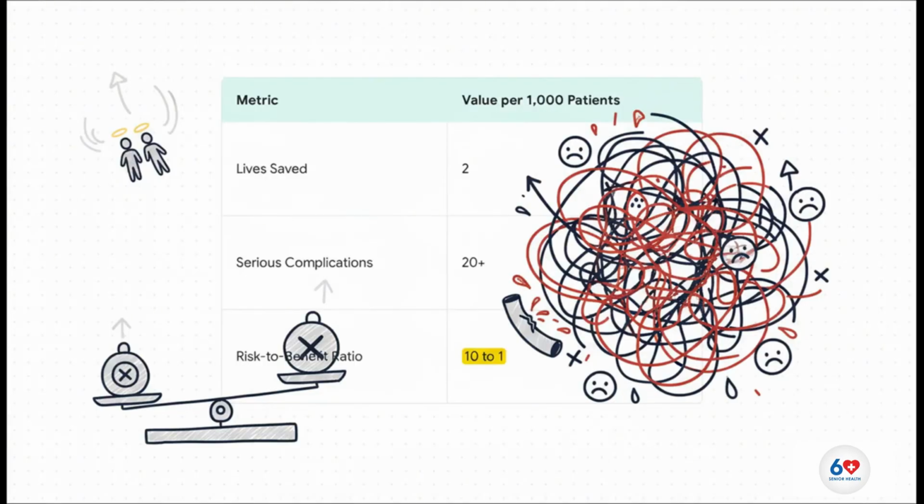Check out these numbers from a major study. For every 1,000 colonoscopies done on people over 75, only about 2 lives were actually saved from cancer. But over 20 people suffered serious complications like major bleeding or perforated bowel. That's a 10-to-1 ratio of risk versus benefit. I mean, that's just staggering. Your chance of being harmed by the test is 10 times higher than your chance of being saved by it.